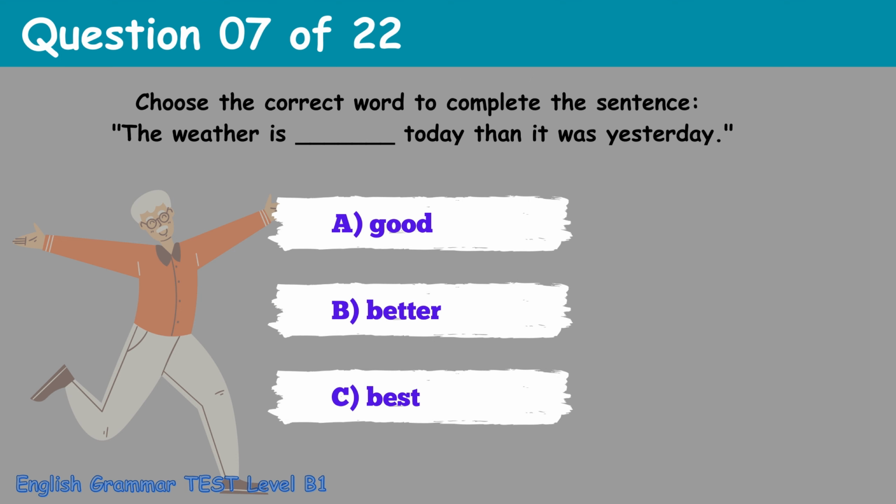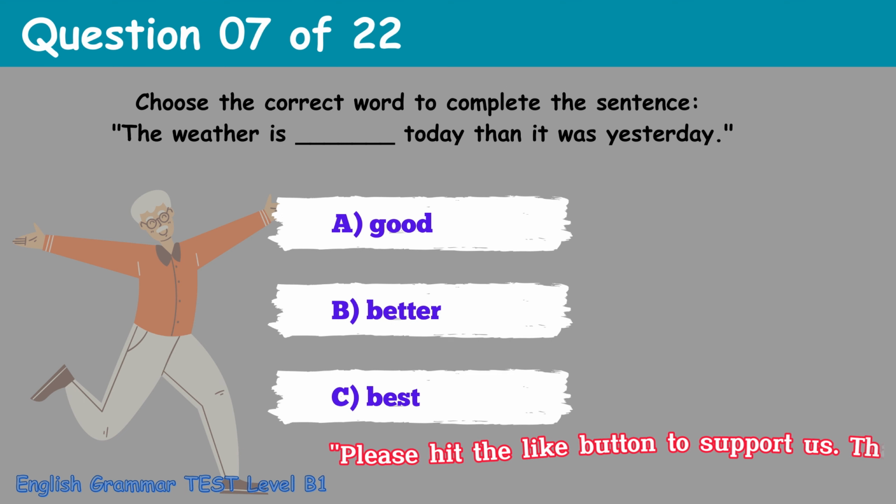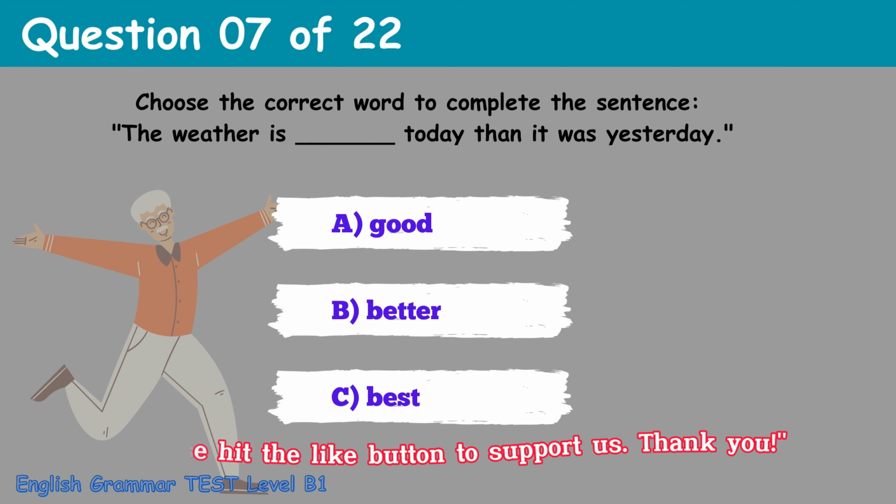Choose the correct word to complete the sentence. The weather is ___ today than it was yesterday. A. Good. B. Better. C. Best.